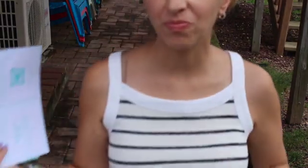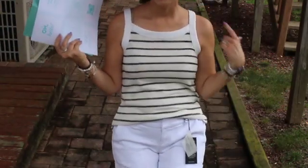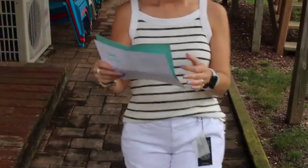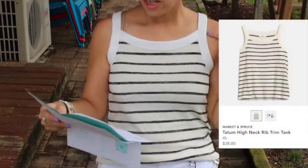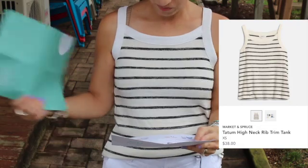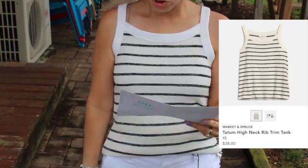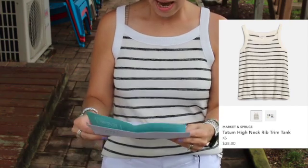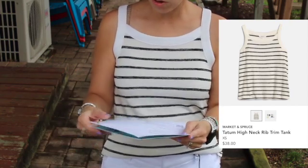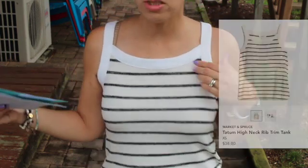Hang on. Okay, one last outfit as promised. So, I have a full outfit, tank and shorts. The tank is by Market and Spruce. This is the Tatum high neck rib trim tank. And this tank is in the color white. It's size extra small, and it is $38. So it's just white and navy stripe.